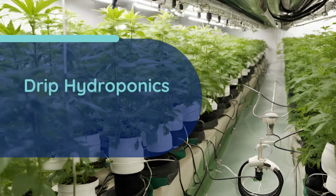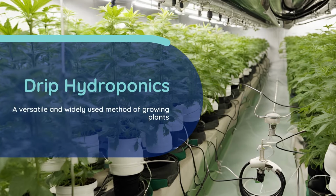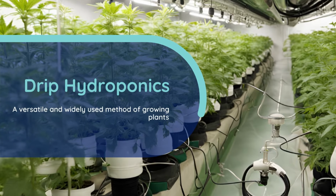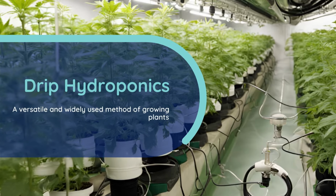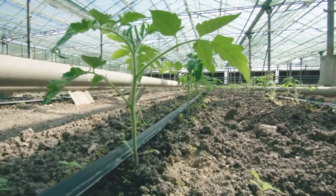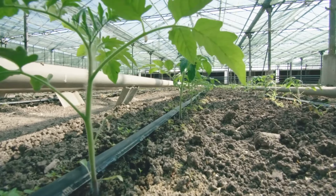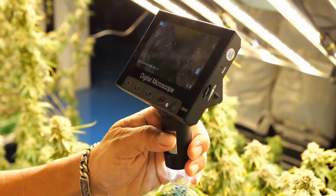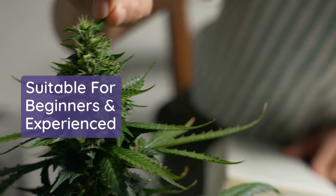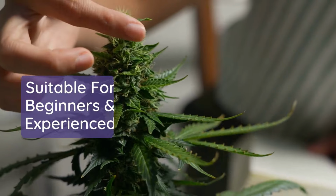Drip hydroponics is a versatile and widely used method of growing plants where a nutrient-rich solution is delivered directly to the base of each plant through a network of tubing and emitters. This method provides precise control over nutrient and water delivery, promoting healthy plant growth, and is best used in controlled environments with stable temperature and humidity, and it is suitable for both beginners and experienced growers.